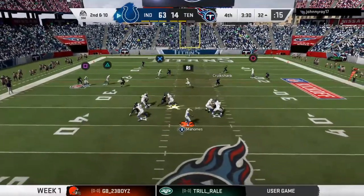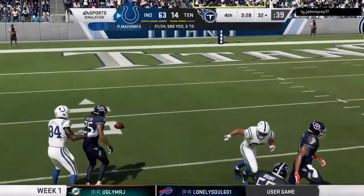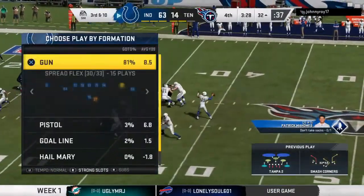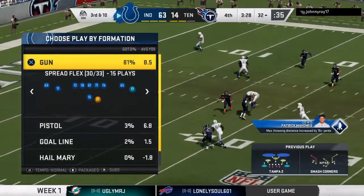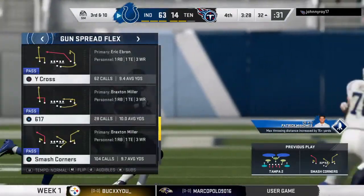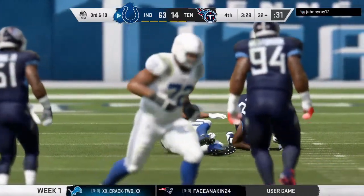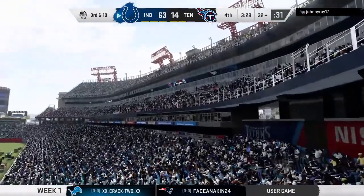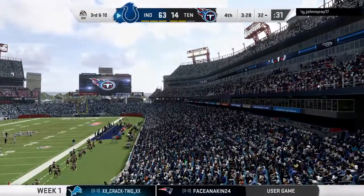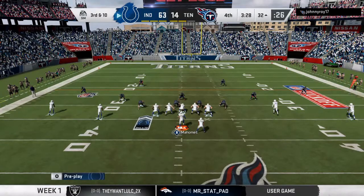Working from the gun, Mahomes. And that's going to be incomplete. A lot of contact, no call, and it's 3rd down. The beauty of being able to play a zone defense is when you can sit back and see the ball coming out of the quarterback's hands, guess what? It creates a lot of confusion, kind of a muddle in the middle of the field where you can go make a play on the football. They come up to the line now facing a 3rd and 10 after the incompletion.